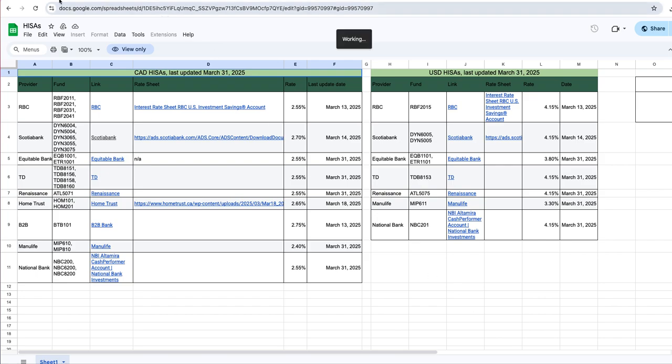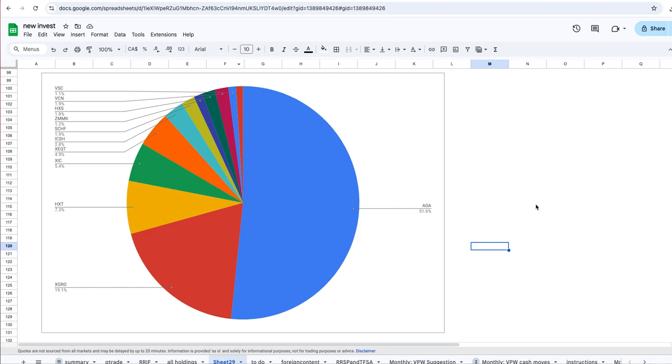Anyway, I hope that's been a useful look at what's in my retirement portfolio. This doesn't change much on a month-to-month basis, but over time, I think you'll see minor changes, and I'll probably revisit this at some point in the not too distant future.